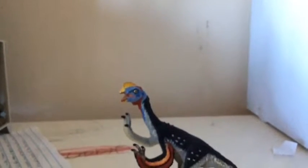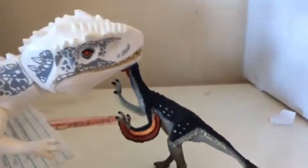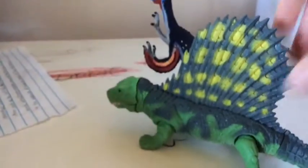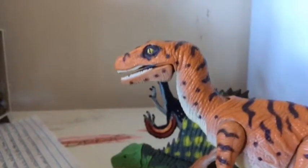Now let's do some size comparisons. Lego and Dominus. This could be a young one when compared to the oviraptor. My Kenny Dimetrodon, yes, I got that. And my Snapdragon Velociraptor. It's pretty small compared to them.